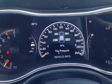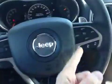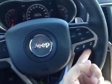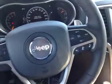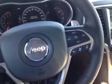This guy's got all kinds of information at your fingertips, and it's right here on the steering wheel, along with your Bluetooth integration, and on the other side you have your cruise control with adaptive control. The adaptive control allows you to change the distance in which the vehicle will slow you down if you approach the vehicle in front of you too quickly while using cruise control.